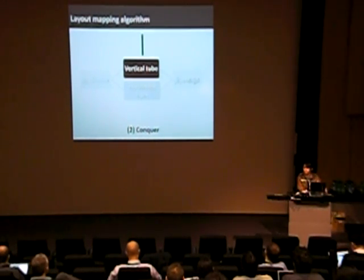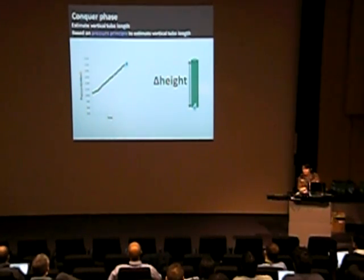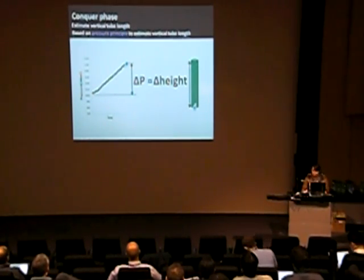For vertical tubes, we'll estimate their tube length. For example, given a vertical tube like this, when PipeProbe travels downward, the water pressure increases linearly with its depth. Then, according to the water pressure principle, the height of the tube can be determined by the water pressure difference between the 2 ends of the tube. Therefore, we can estimate the vertical tube length.